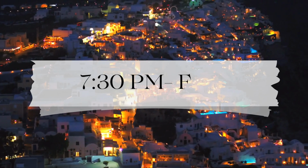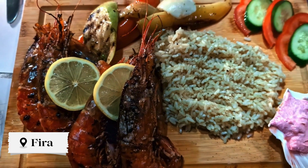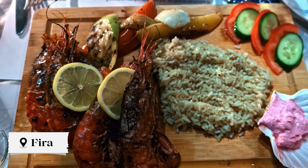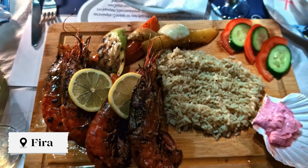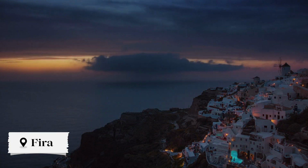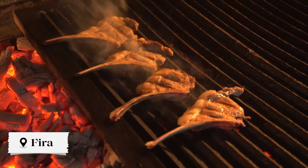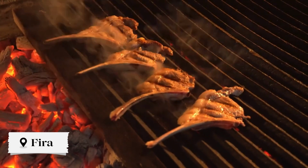Fifth stop, dinner in Fira, 7:30 p.m. By now, it's time for a proper Greek dinner, and there's no better place than Argo Restaurant in Fira. You'll dine right on the caldera edge with stunning nighttime views of the island. Order the lamb chops or grilled seafood and enjoy a slow, relaxed meal before heading back to the ship.